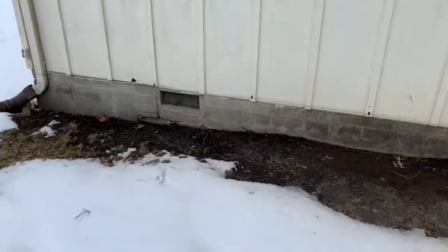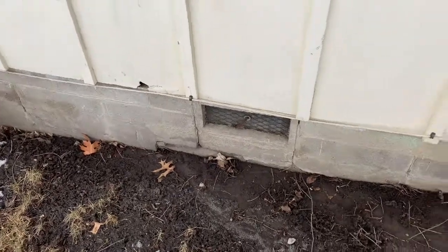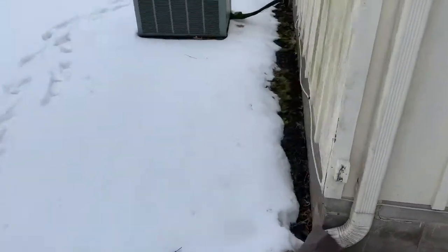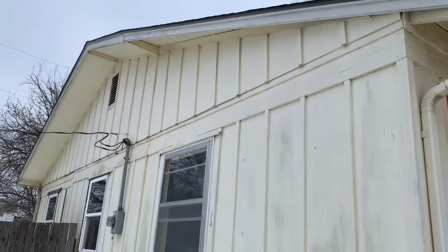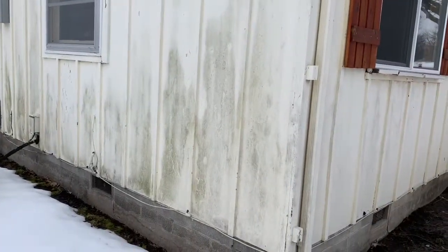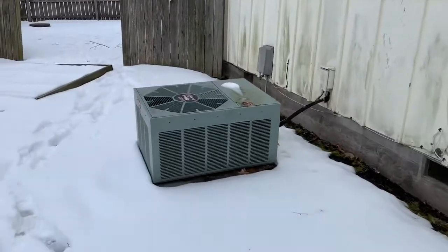There's a little bit of shifting going on in the foundation right here, if you can tell. Kind of offset right there. We'll check out the inside of the house to see what kind of bearing that's been having. Outside could use some power washing, and like I said, eventually it's going to need painted. Older AC unit here.